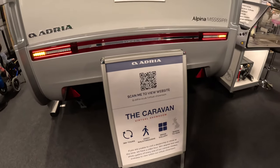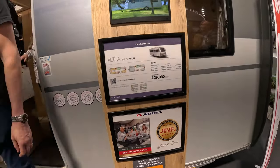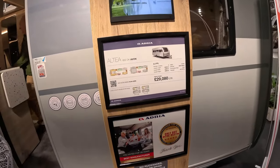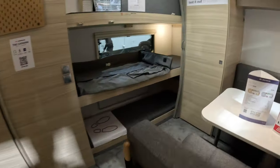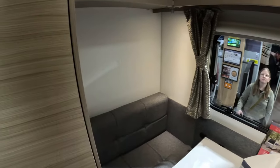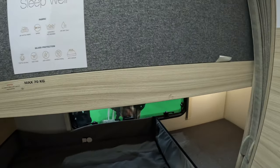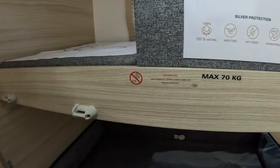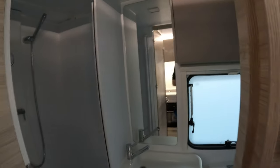Just in case anyone's interested in Adria, the virtual showroom. The Adria Altea, 6 berth, 3 bunk beds. Ooh, I like this layout. Yeah, there's nowhere to put it on a caravan. So we've got toilet, sink, and the shower area. Here we go.